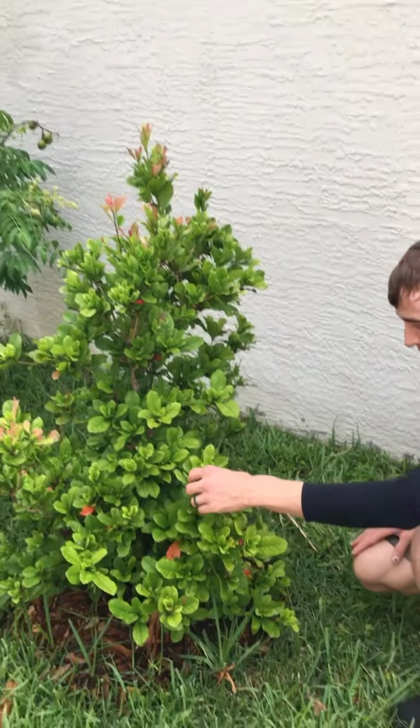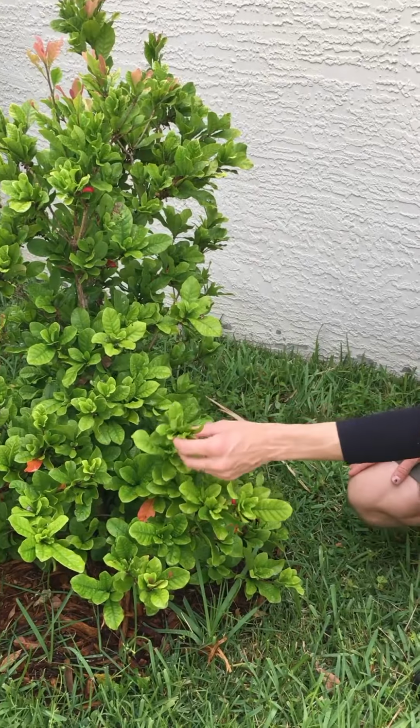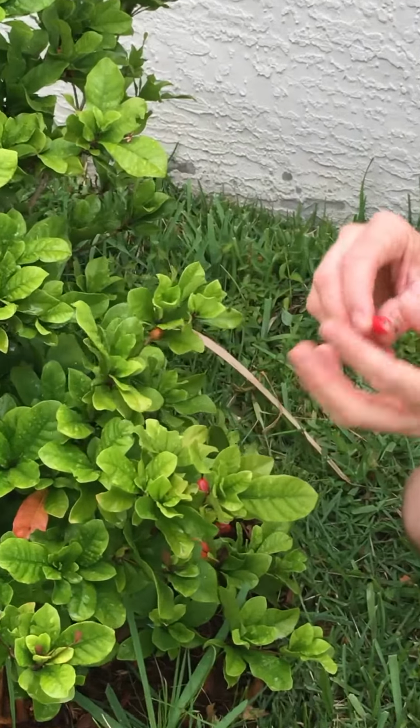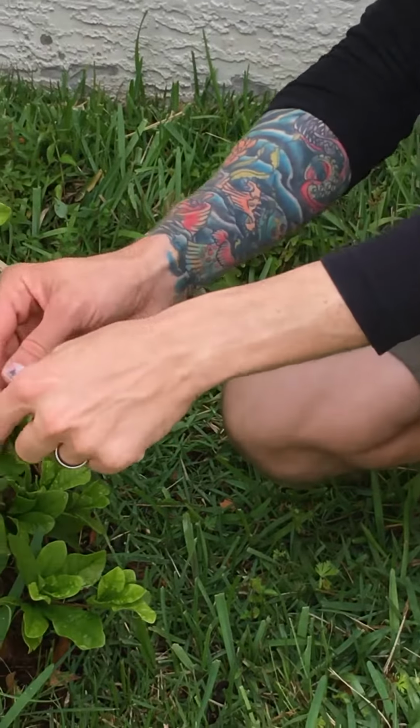So you'll notice they turn from small green fruits into red. Red is when they're ready to harvest. And we're going to go ahead and start picking some here. Look how cool they look. They're a little bit smaller than a grape.